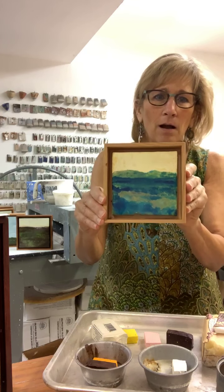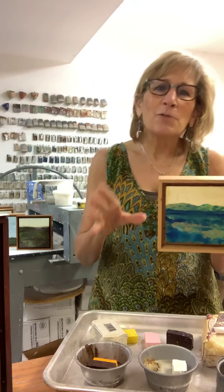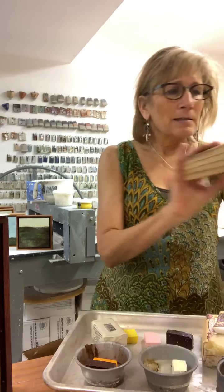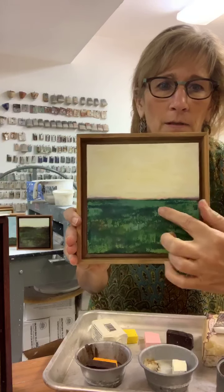And again, any paintings that are purchased now through July 5th, the proceeds will be donated to Color of Change. Color of Change is a national organization that, look at this, this is beautiful. Look at that little line of pink.